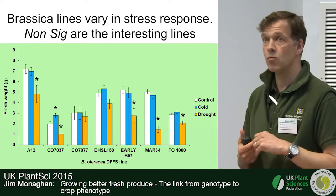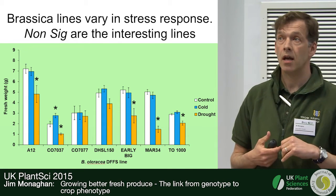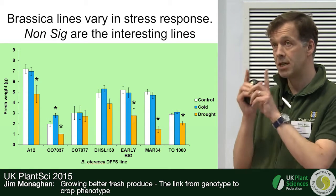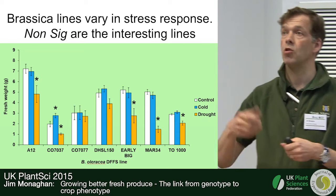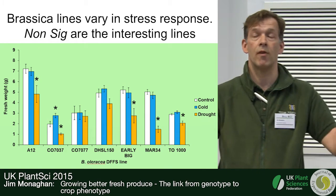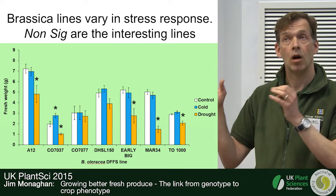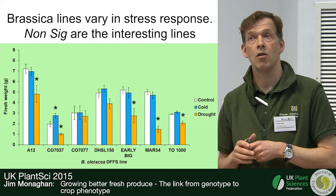Well, there's some work we've done joint with Warwick in the vegging program, where we're looking at young Brassica plants in the transplant stage, and we were stressing them, giving them periods of cold, sort of a cold shock. They're being mollycoddled in a lovely, nice, warm environment, give them a cold shock for a few days, bring them out again, or alternatively drought them so they wilt and then re-wet them and grow them on.